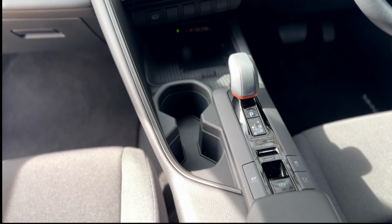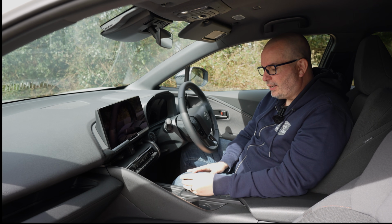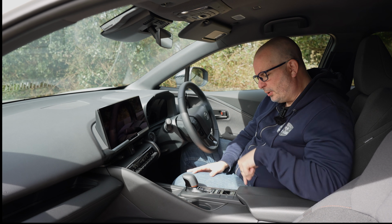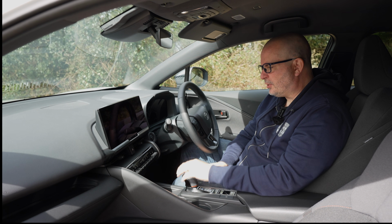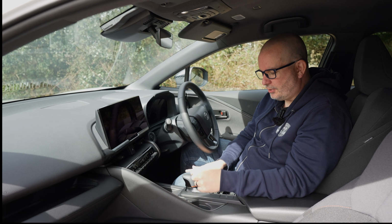Gear selector is this dainty little effort here. Feels great actually. I'd much rather have that than big pushy buttons or a weird little switch thing. This is a nice medium. It's not a huge lever that gets in the way, but it does the job very nicely.